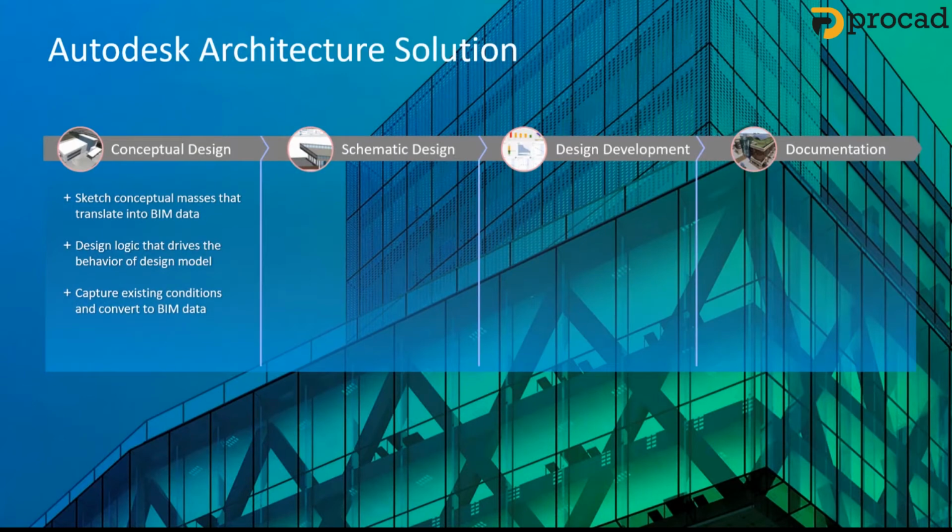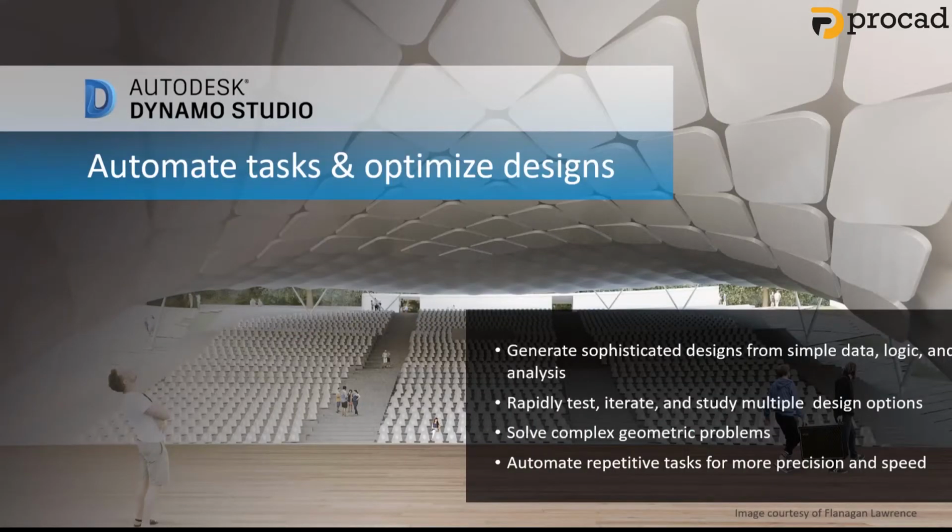Let's take a look at a series of tools and workflows optimized for the conceptual design phase. These tools will capture conceptual data and transfer this data throughout the design process. What if you could use the power of computing to rapidly generate multiple design options and find optimal solutions to design challenges? Many architectural firms are embracing computational design for this purpose. With computational design, you can more rapidly test, iterate, and study numerous design options.